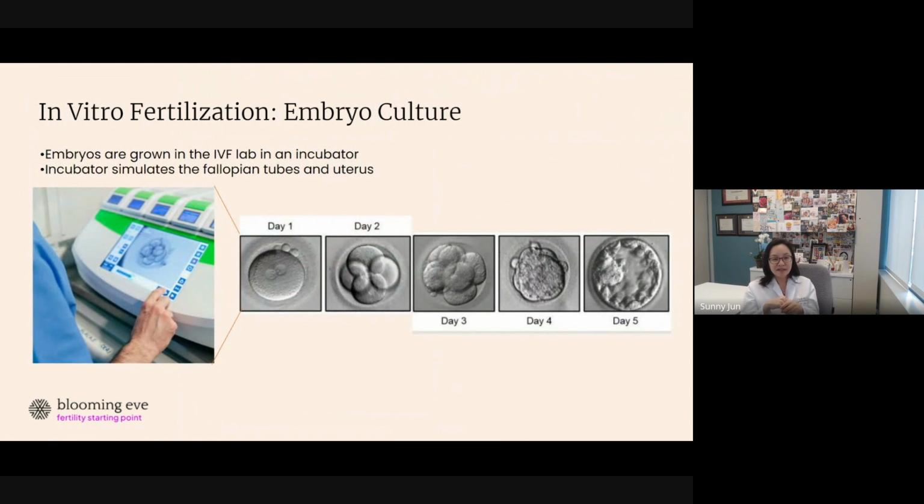And day 1 is considered the fertilized egg, and we let the embryos grow to day 5, but even up to now day 6 and day 7. So day 5, day 6, day 7 are called blastocysts. Day 3 is considered a cleavage stage embryo. Okay, and therefore at the stage of the blastocyst, we're able to grade these embryos. Next slide.